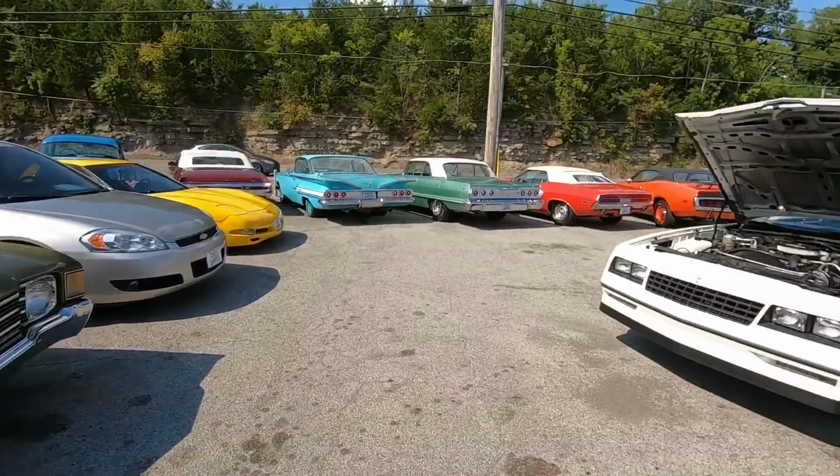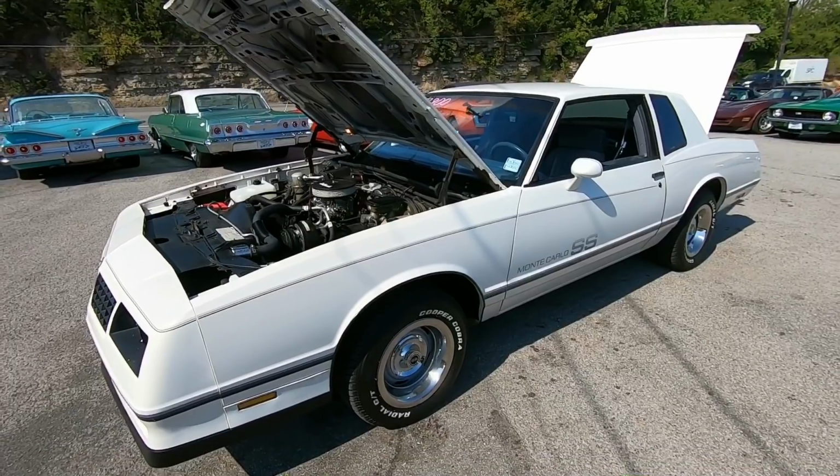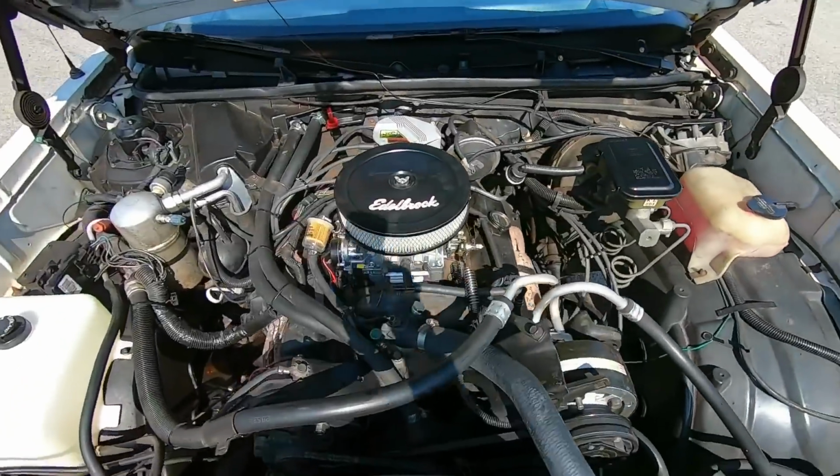This is Nick up here at Maple Motors in Hendersonville, Tennessee, and today we're going to do a little walk around on a 1984 Monte Carlo SS. This one does have a believed to be 305 up under the hood.